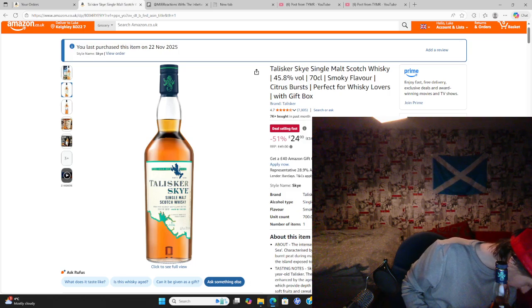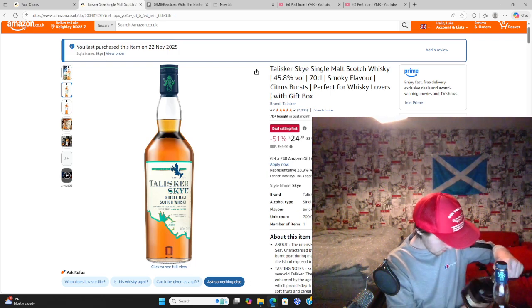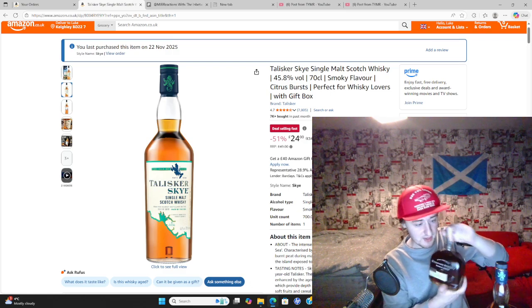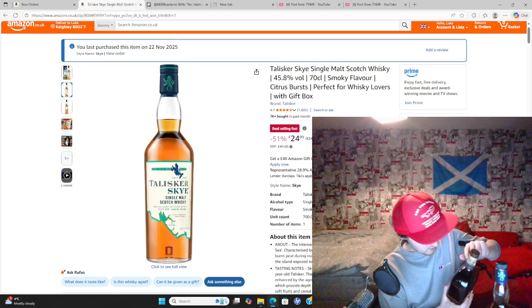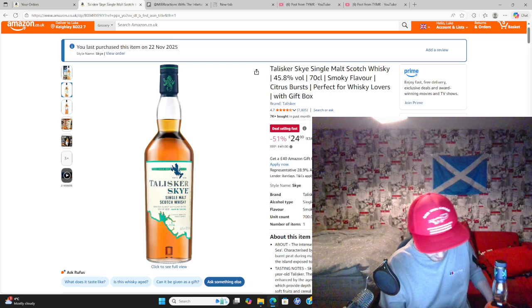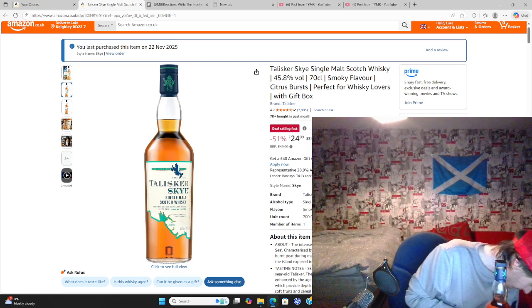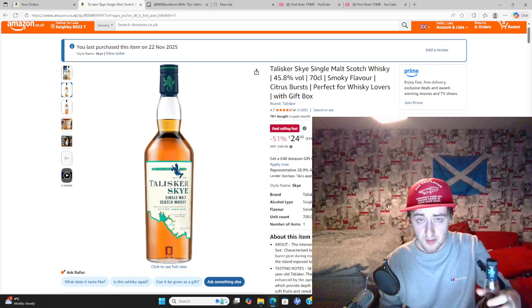How many years aged bourbon? But I know this is aged for a long time. And this distillery has been around since 1812. A lot longer than this one. Not a lot longer. This one's been around since 1830, so 18 years longer than the Talisker distillery has been around.